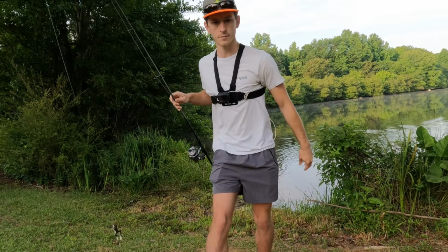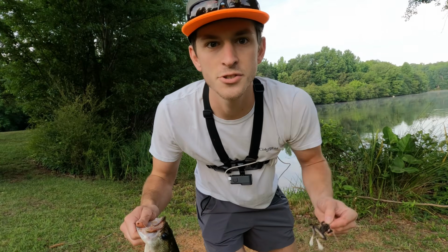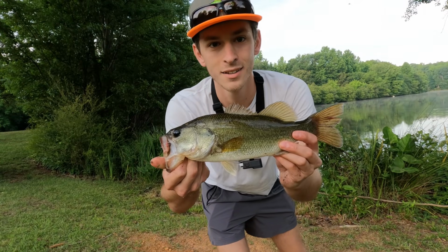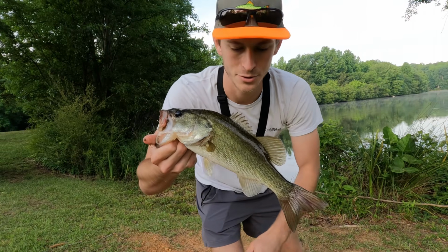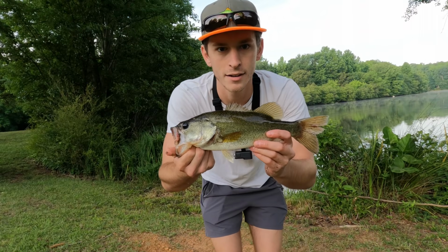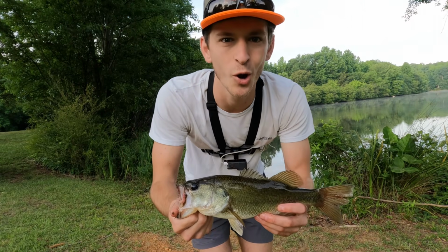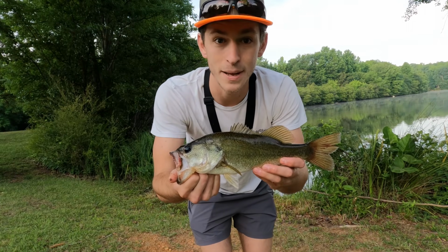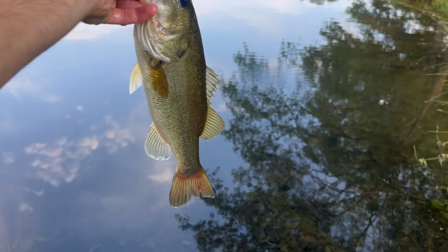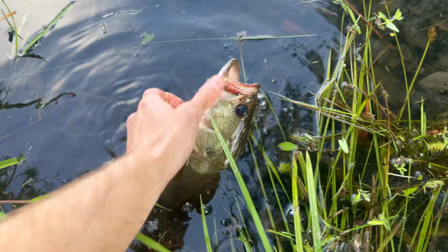Okay. Well, there it is, guys. That is a bass on this stupid frog. He's not big, only about maybe a pound, but that right there is what I come out here for. A bass on that terrible looking frog. Well, let's get this dude back in the water. There he is, about a 1 pound bass on the dumb frog.